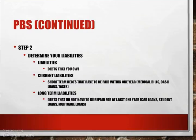Step 2 in creating a personal balance sheet or net worth statement is to determine your liabilities. Liabilities are anything that you owe. There are two different types: a current liability and a long-term liability. A current liability is a short-term debt that can be paid within 1 year or is planned to be paid in 1 year. For instance, your taxes every single year. You're required to pay taxes in the United States once a year based on your income, any jobs or anything else like that.